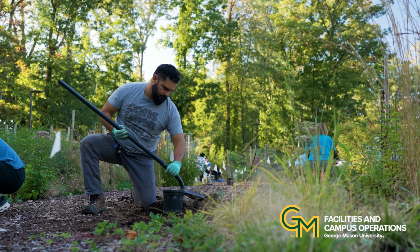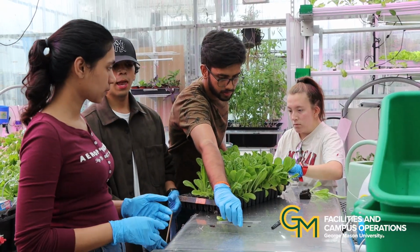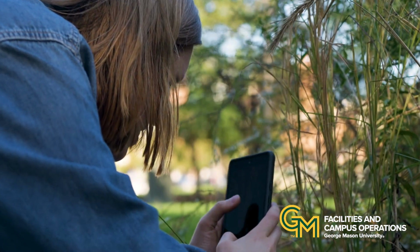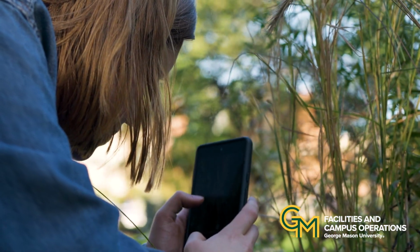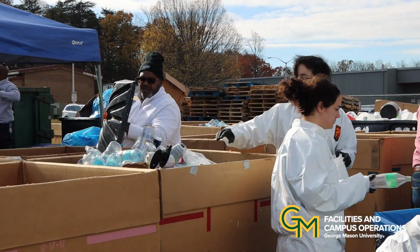University Sustainability, one of the teams in facilities and campus operations, provides the George Mason University community with various opportunities to get engaged and make a sustainable impact. Let's check out a few opportunities. One of the best ways is to volunteer. You can volunteer just for fun or to fulfill course requirements. Either is fine. You don't need any prior experience, and all training and supplies are provided for free.